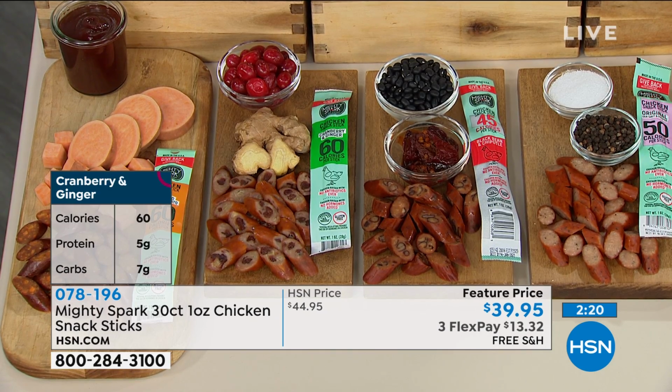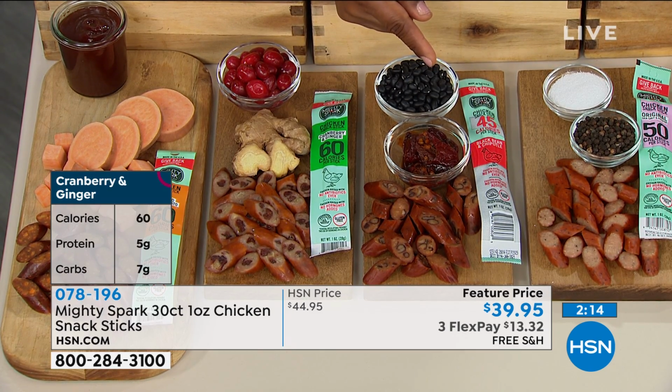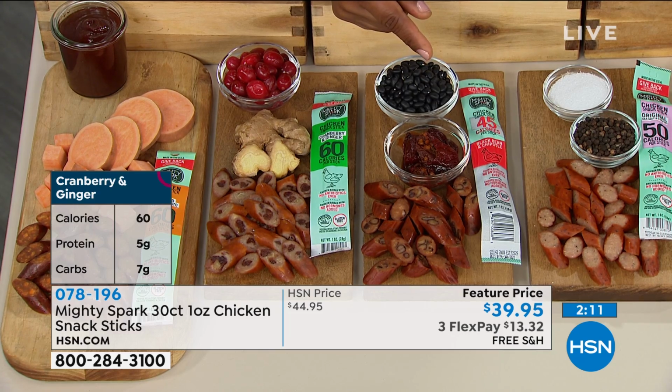But the toddlers, the moms say, hey, I take it to the grocery store with me, and when my kid's hungry, I just give them the cranberry and ginger chicken stick, or I'll cut it up in bite sizes, and I'll give it to them for a midday snack. So that is our number one seller.